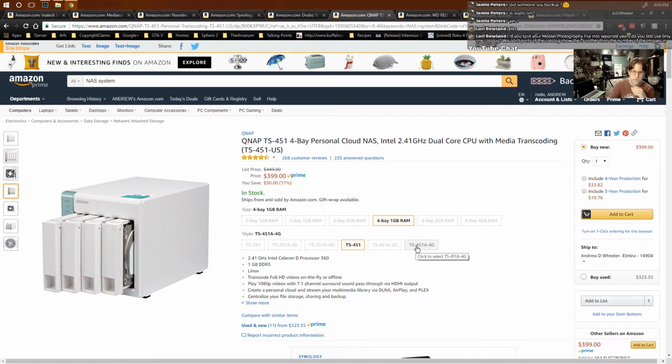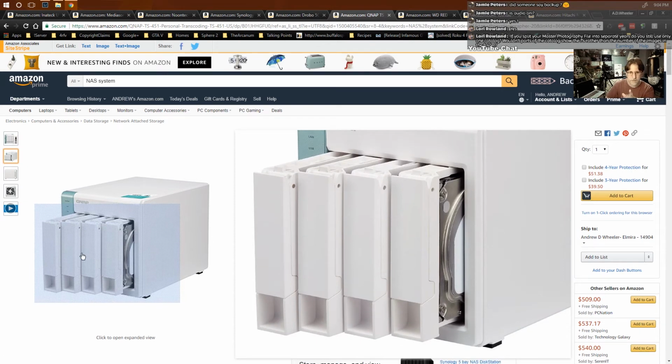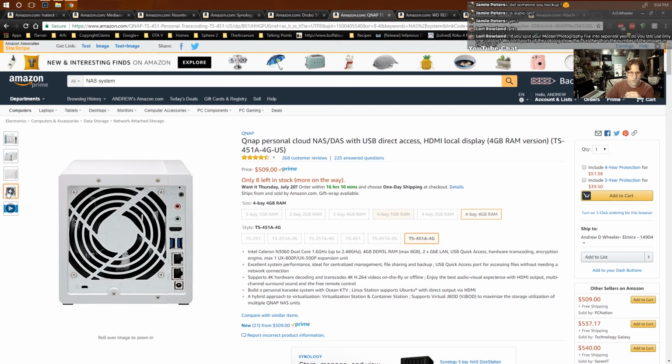And the hard drives load into these, let me show you right here. They load into these trays. So you put it in the tray, slide it in, and you're ready to go.